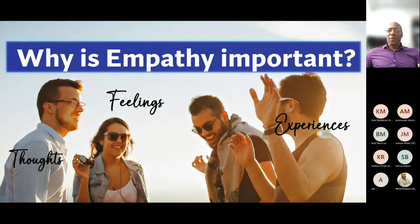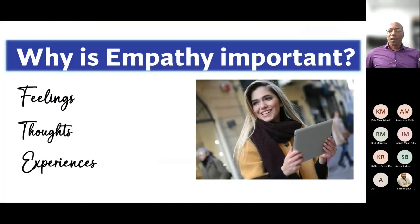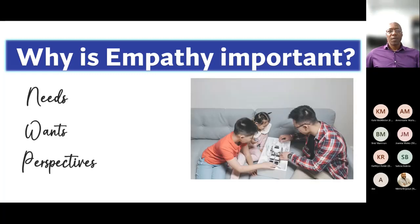Empathy is the ability to understand and experience the feelings, thoughts, and experiences of others without explicit communication. We discovered it's important to understand how the user feels when interacting with your certain product, interface, or design, and how that design evokes certain emotions in them. Empathy also helps designers identify new opportunities for innovation.